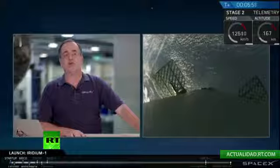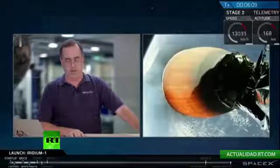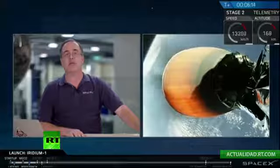Now currently you can see the nozzle. Well, you can't see the nozzle of the second stage because we're showing you the first stage right now. Grid fins are deployed. We're coming up on the next first stage event, which will be in about 17 seconds, which is the beginning of the entry burn, which will then be followed shortly after that by the landing burn.